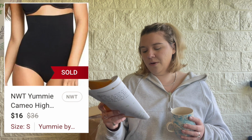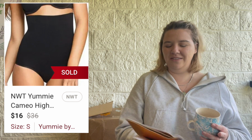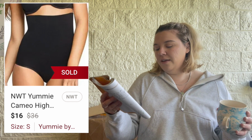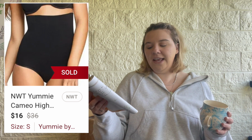The first thing I sold yesterday were these new with tag Yummy is the brand, shapewear. These were a size small. I got these in a fun box maybe a year or more ago. They have been sitting for a long time. I don't think shapewear in the size small is the best size to sell. I don't think size small people need shapewear, but everyone feels comfortable in what they feel comfortable in. So I definitely wanted to give it a try. It took forever to sell. It could just mostly be the brand too, it not being a very popular one, but it ended up selling for $16, and after fees I made $11.08.